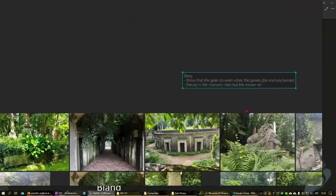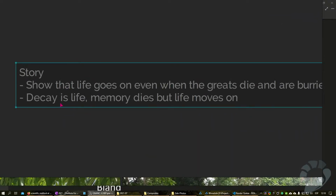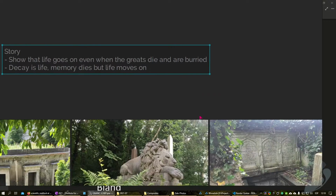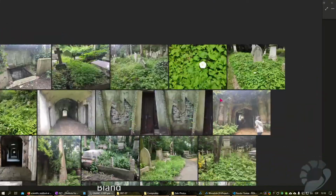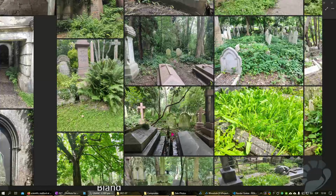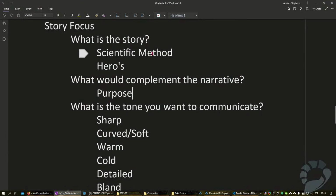So there's a story behind this graveyard, and decay is life. Memory dies, but life moves on. So that's kind of a vibe that you want to transmit in your art style. So you got to think about the story. You got to think about what is the purpose of this area that I want to create in the environment? What's the vibe? And then from there, you can start thinking about the next thing.